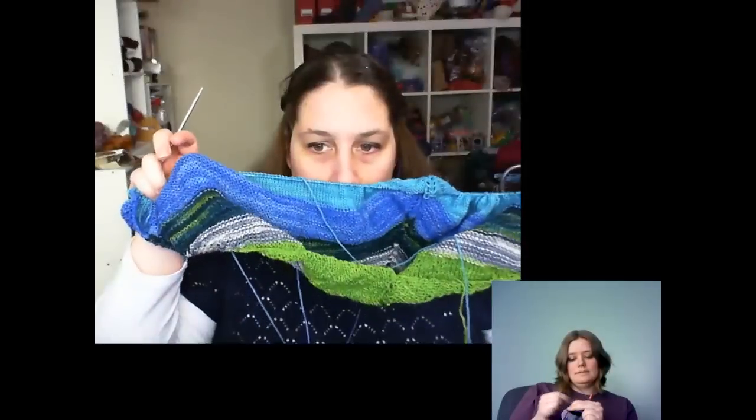Anyway, that's my only work in progress, the, wow, Magic Cake Ruffle Shawl.